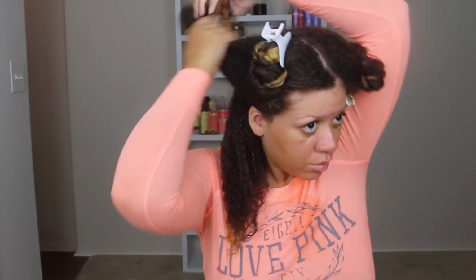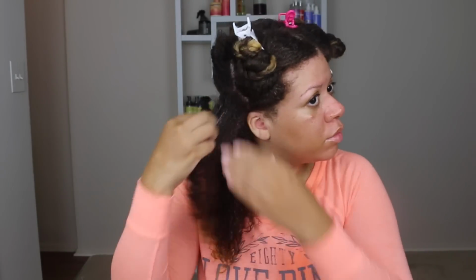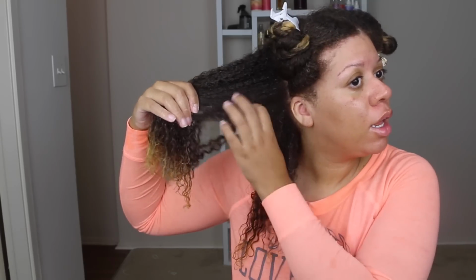So I'm just going to start in the back as I always do. It says to apply the curling custard just like the leave-in conditioner, so I am going to apply a generous amount of this as well. So I'm just applying a good amount. Okay, so I applied a generous amount, and I could see that my curls are being defined already without combing it through. Okay, so I've applied the curling custard to all 4 sections.